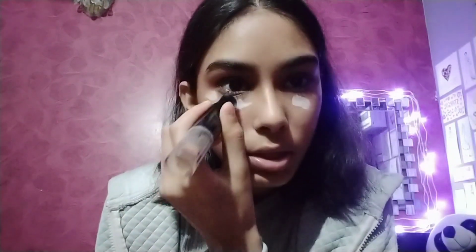Going with the concealer here, and a lot of concealer because concealer is a must. And the contour. Go in with the translucent product. Now my nose contour, because I just feel like I should do it.